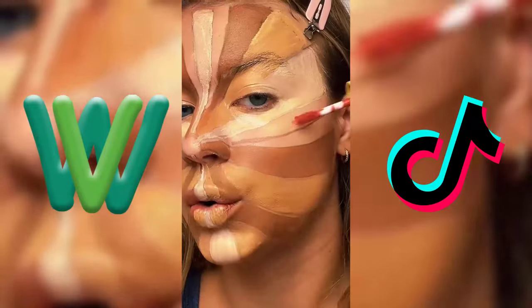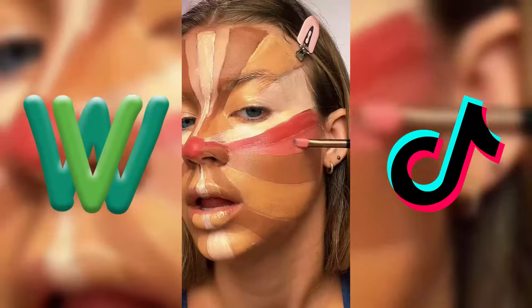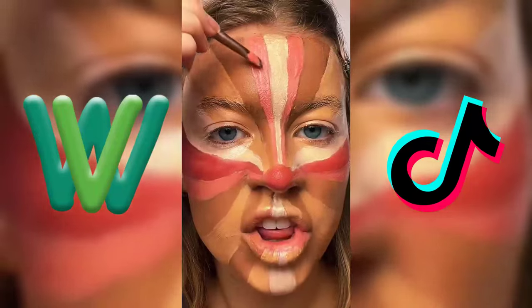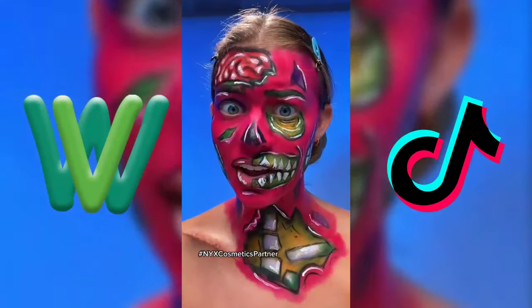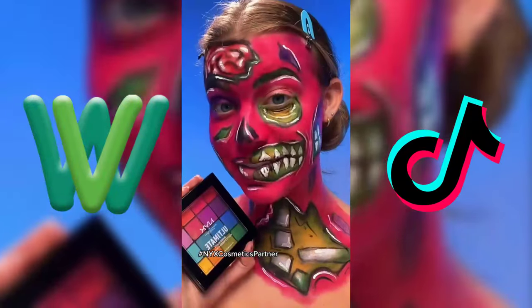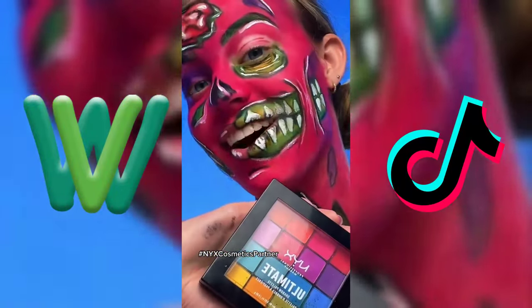Now for some blush. Right on the cheekbone. Lighter blush. Finish it off up here. Now who wants to see me blend it? I'm gonna be taking off my makeup using whipped cream. I did the zombie look using a full face of NYX Cosmetics.